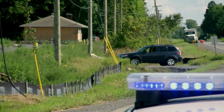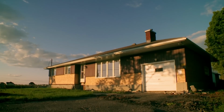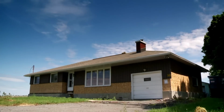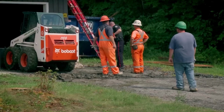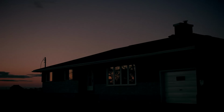The dynamite may be gone, but it's blown a hole in Mario's schedule. In Ottawa, Paul and Brenda Rubel have big plans to move their dream home out of town and to their rural plot. I don't want nothing to go wrong because it's the perfect house. But a bomb scare scuppered the movers' first day on the job, costing them valuable prep time.